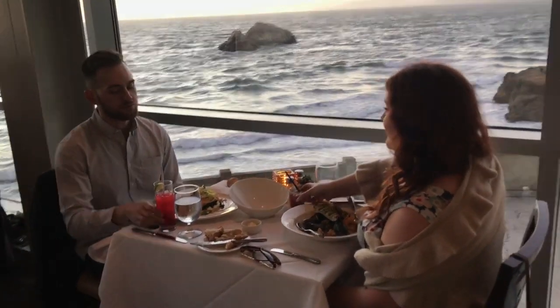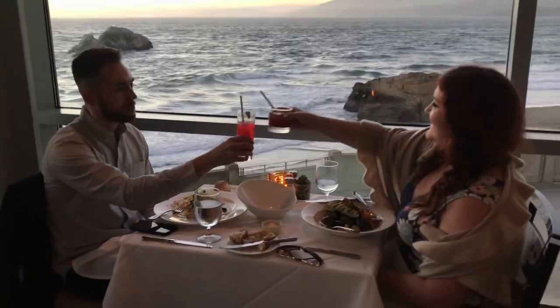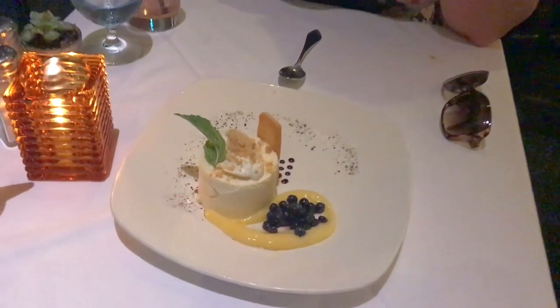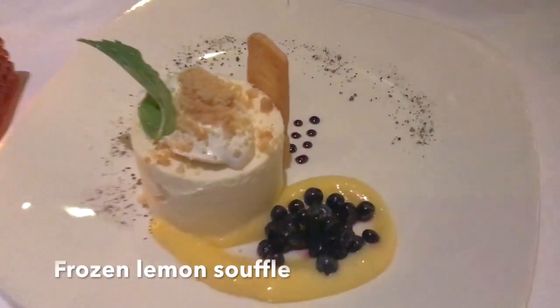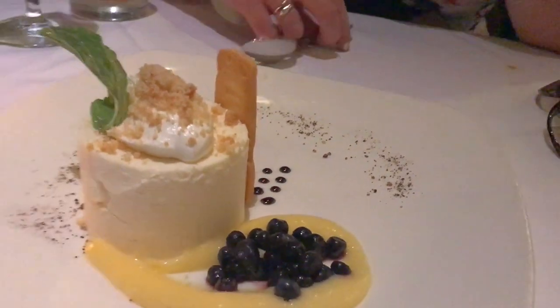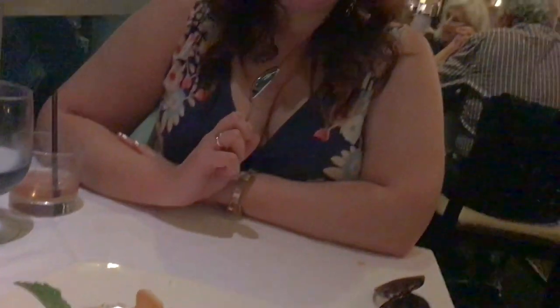I don't think we had a single bite left on our plates, and I have no regrets about that. This is the dinner of a lifetime. And if you think it can't get any better, save room for dessert. The frozen lemon souffle tastes like a lemon cloud of goodness. It is just incredible.